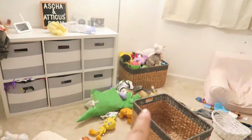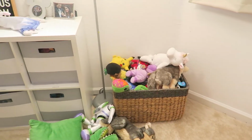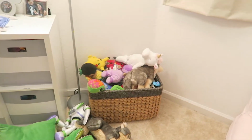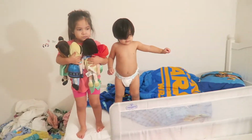But I tried to go through this basket and they will not let me get rid of any of their stuffed animals. So that is why it looks like this. She nearly had a heart attack that I was trying to get rid of some of her stuffed animals. So this is where we're at.